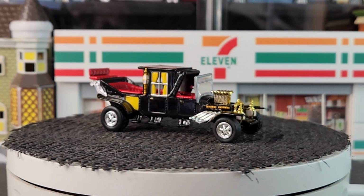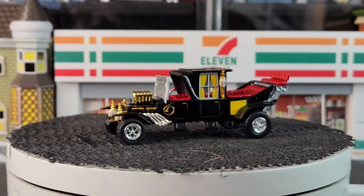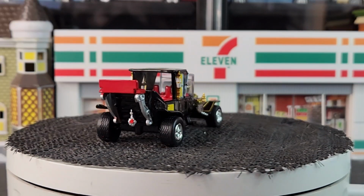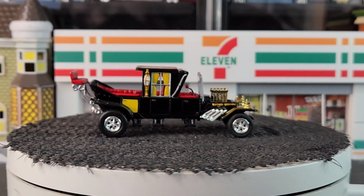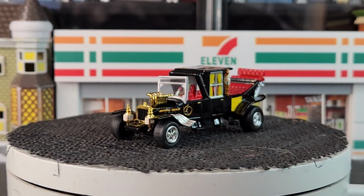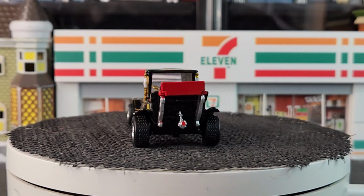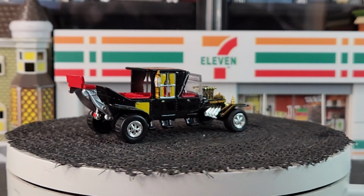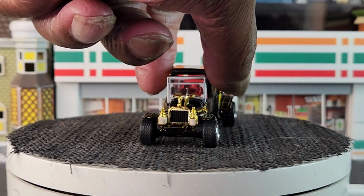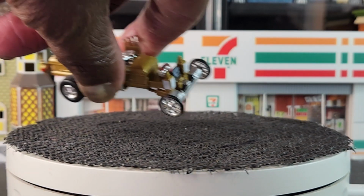Well, no, I shouldn't say it like that. I think this was in the original Munsters show. But, oh, man, I searched high and low to find this car. Everywhere I looked, man, it was sold out. But I got lucky, and I found it on one of the websites, and I jumped right on it. But at the same time, once I got this one, I had to get this one also.